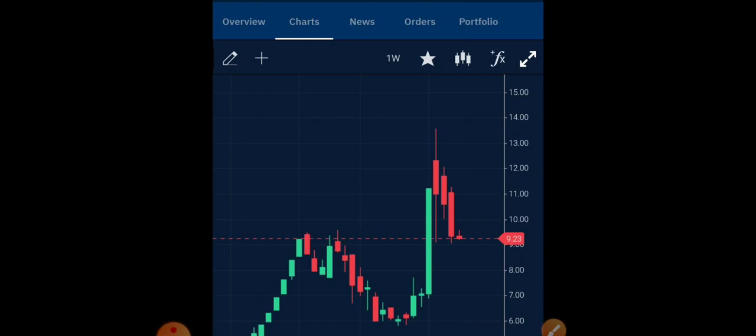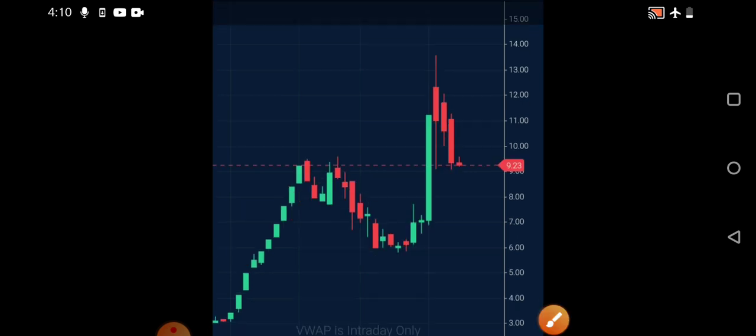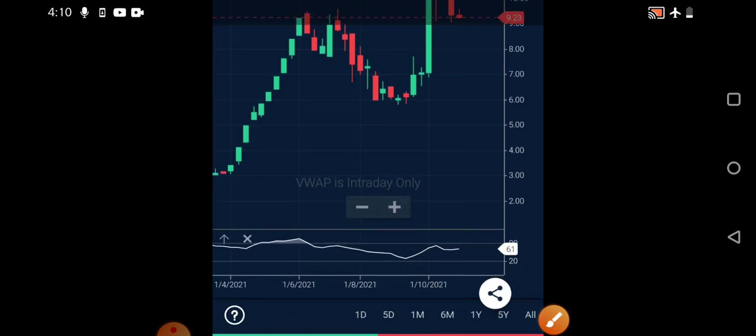So keeping 9 as a very strong support, you can expect the stock to retrace from the current levels, because a doji candle is being formed and it is also present at the support. So two major reasons are present on the weekly chart. Okay, and after that, if you see the money flow index, it is near 61. It is also in a good range, not at all in the overbought region. So I'm expecting it may give some reversal at the current levels, taking 9 as a very strong support. So keep that level in your mind.